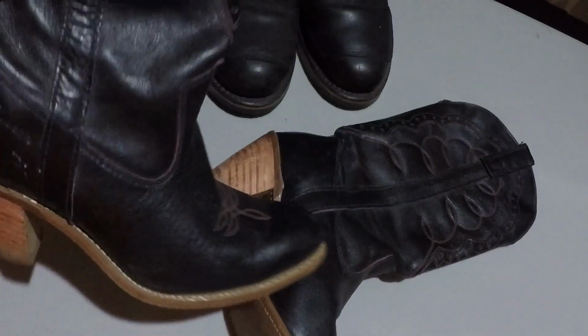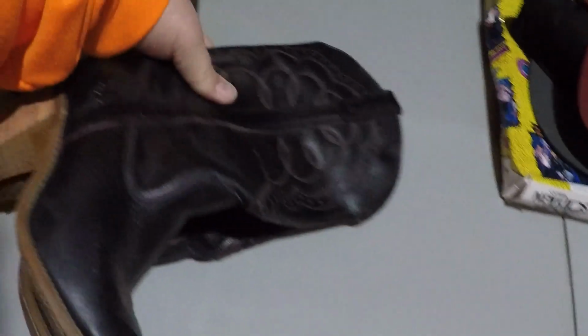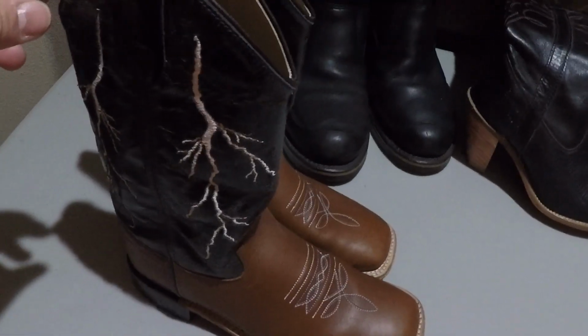I think it's a small woman's boot, maybe a size 7 or something? Pretty small, but I think it will have some value. I also picked up a fourth pair of boots there, a little larger, a little lightning down the side, so that's cool. But yeah, they look super clean too. Bottom's clean, very little wear on them. Stitching all looks good. The brand, I don't know, I've never heard of Cody James.